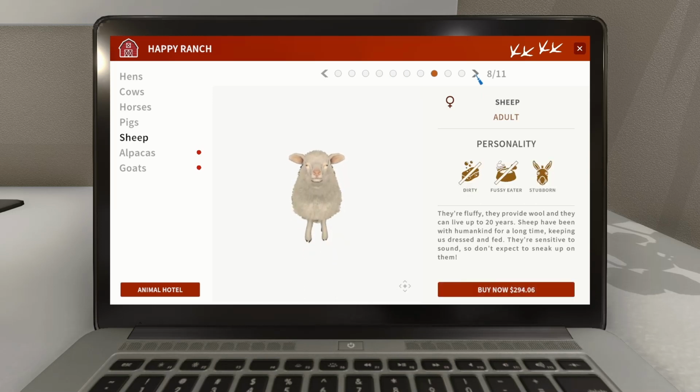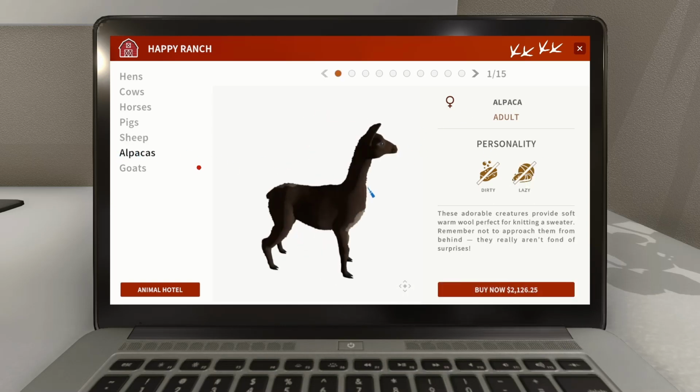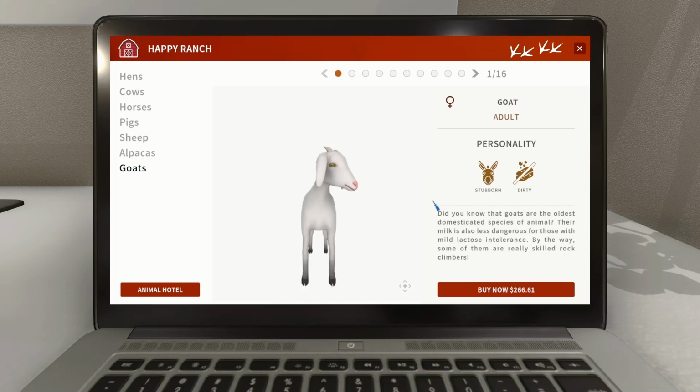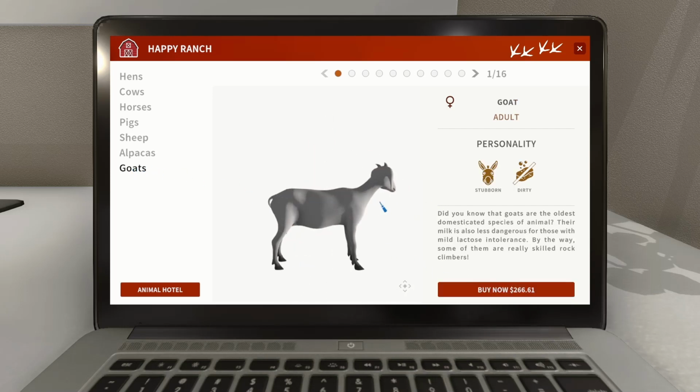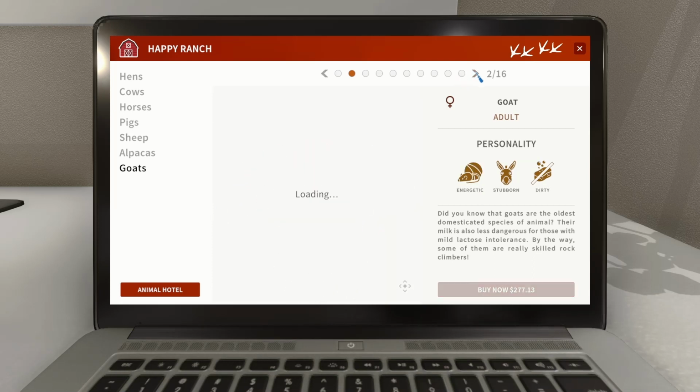Well, you know what? They all look the same. But they've got different personalities, so there's that. Alpacas, they're expensive. Check them out. Goats. Goats are annoyingly cheap. Let's see what other sort of goats they've got. They're kind of cute.